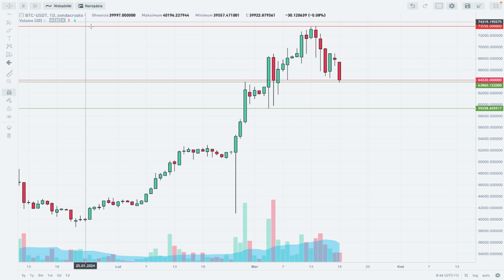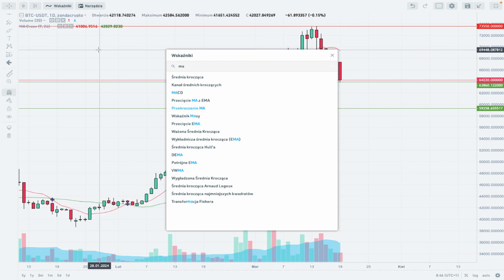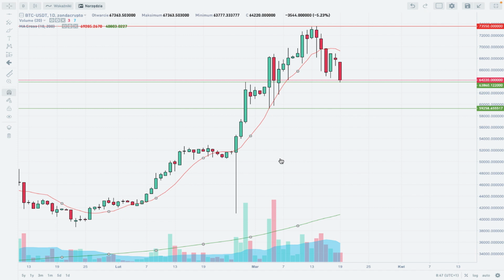Let's find out where we have our moving averages, right? So the short-term moving averages 9 and 26 are located, as you can see on the chart. We are now below the 9 periods moving average. The 26 periods moving average is being tested right now, so no big deal. And of course, if I change this to the 100 and 200 periods moving average, then we will see that we are still trending above both of them.